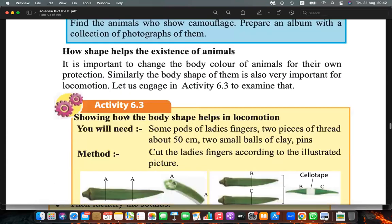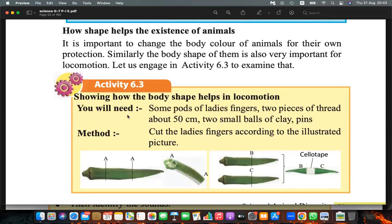Camouflage related things: how shape helps the existence of animals, not just body color or appearance. The shape of the body also helps animals, some for locomotion. Birds have different morphological features adapted for flying. Fish also have different morphological or physical features which help them swim. Likewise, shape really matters.